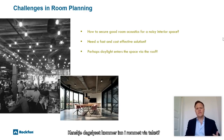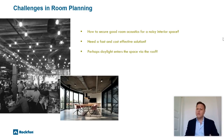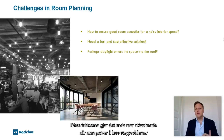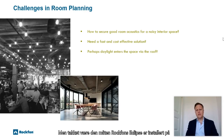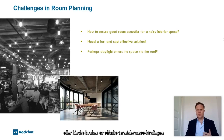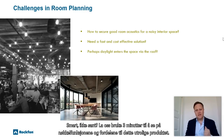Perhaps daylight enters the space via the roof. Perhaps the soffit acts as thermal mass for heating or cooling the building. These factors make it even more challenging when trying to solve noise issues. But thanks to the way that Rockfon Eclipse is installed as a set of suspended islands, you're able to solve the problem whilst avoiding having to block the light or prevent the use of so-called thermal mass ceilings. Clever, huh? Let's spend 3 minutes looking at the key features and benefits of this amazing product.